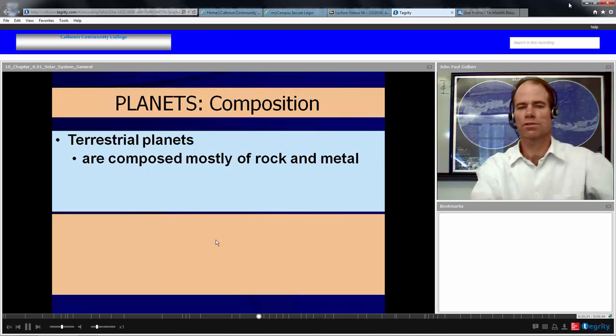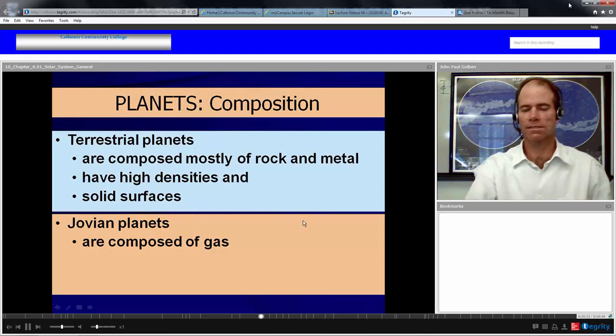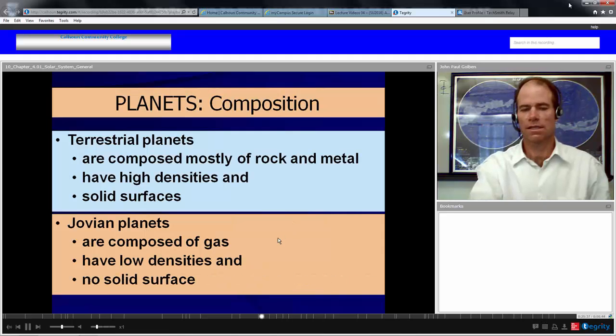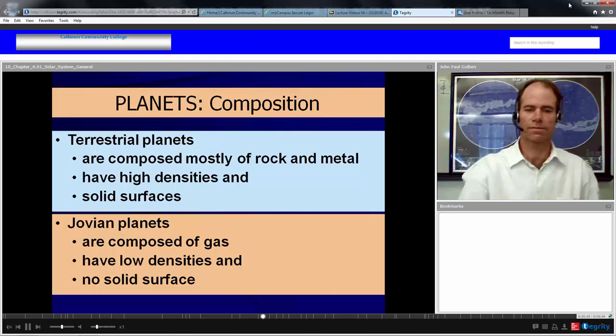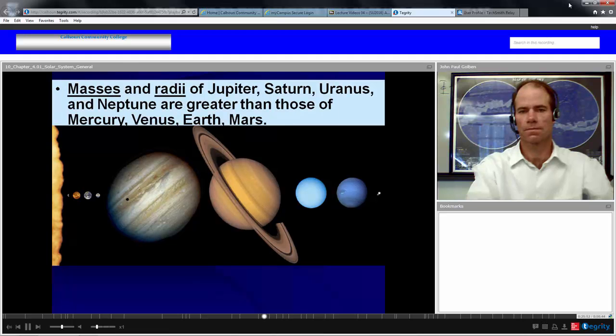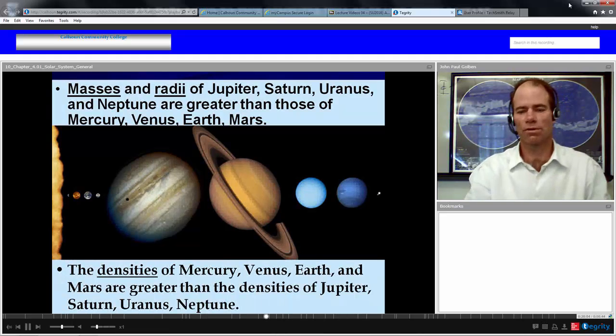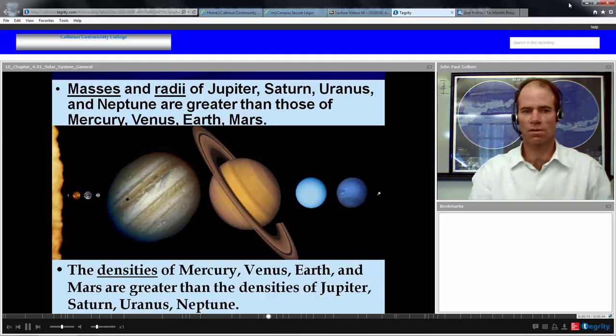So the terrestrial planets are composed mostly of rock and metal, heavier elements. They have high densities and solid surfaces. While the Jovian planets are composed mainly of gaseous type elements, have low densities, and no solid surface. They might have icy layers, but no real solid surface to speak of as you approach these Jovian planets. The masses and the radii of Jupiter, Saturn, Uranus, and Neptune are greater than those of Mercury, Venus, Earth, and Mars, and the densities of Mercury, Venus, Earth, and Mars are greater than the densities of Jupiter, Saturn, Uranus, and Neptune. So their masses are greater, but they have much greater volumes in proportion, so that their densities are much smaller than the terrestrial planets.